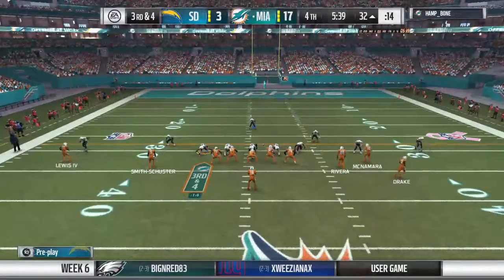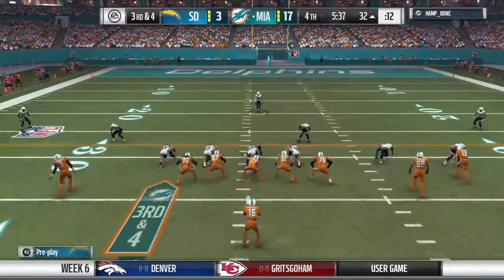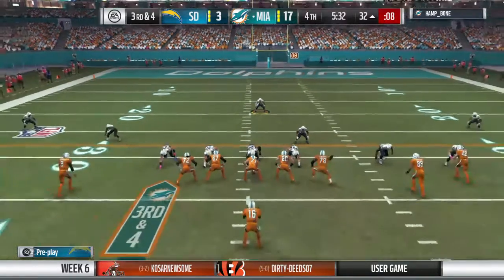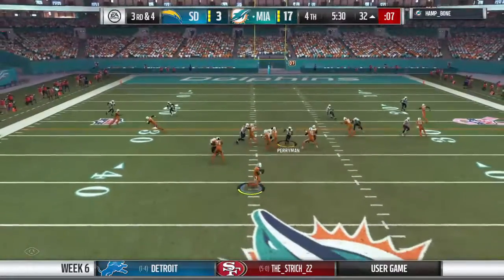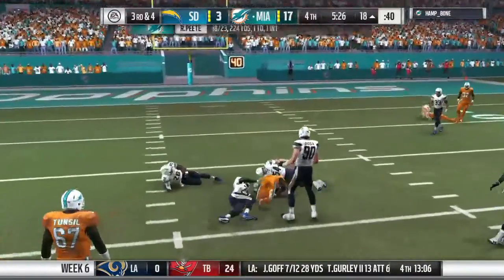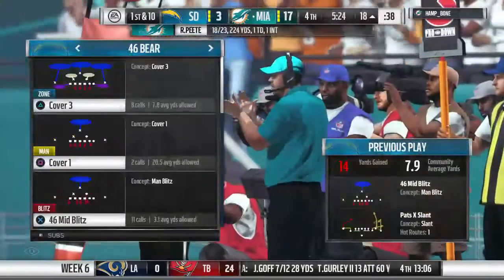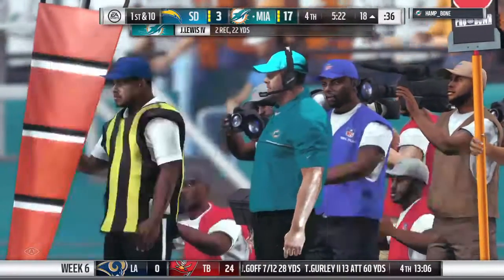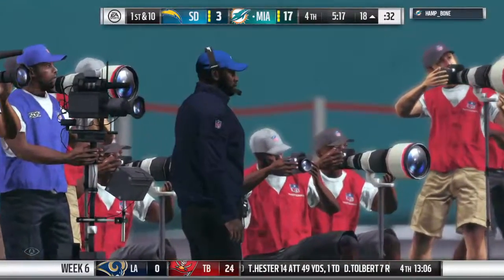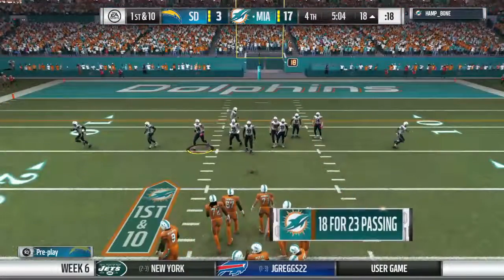They come out 5 wide. 3 of them to the right side. Here we go. Red 38. Out of the gun now on 3rd down. Quick throw that's complete on the inside slant. And he gets this down to the 18. Good enough for a first down. First down and 10 now for the offensive group.